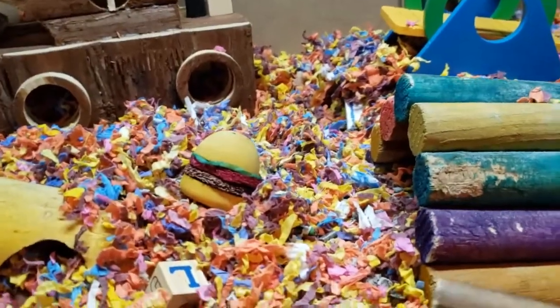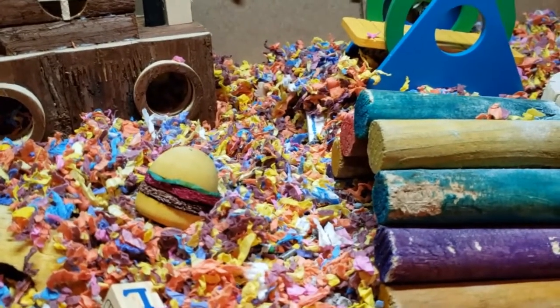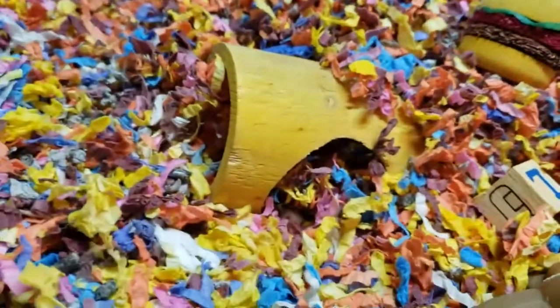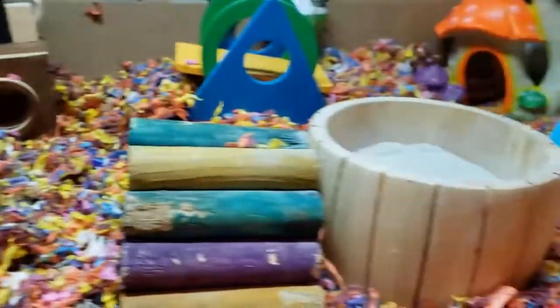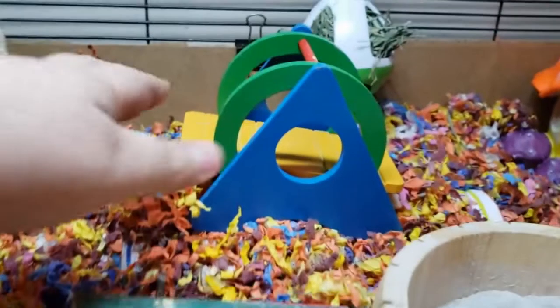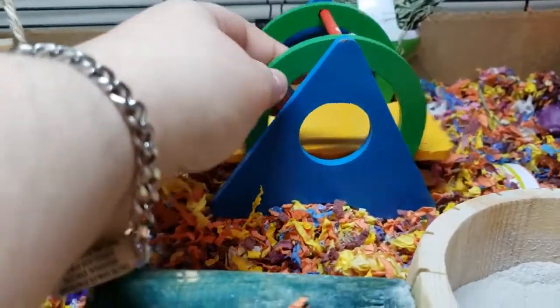But yeah, that's his hiding hole when I'm in here cleaning and picking some stuff up. He also has some tubes down here that go down into the substrate, and another tube over here that goes down underground. But so far he's really liked the big tube in the back. This is also a little seesaw that I picked up years ago.